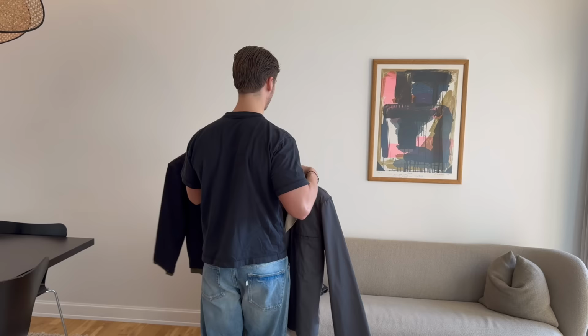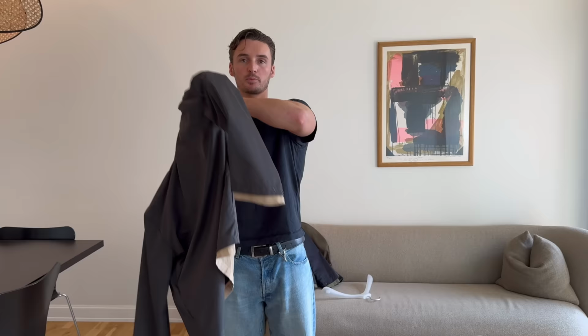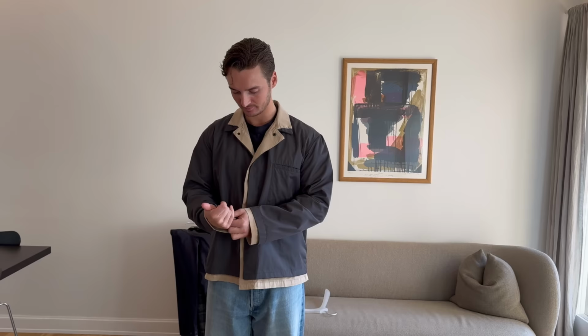And I'm very happy with how this piece turned out, actually, because we wanted to try something new, right? For this small collection for the pre-spring. So I think it turned out pretty good. So I would probably use this in a more formal attire, I think. Yeah, it's an interesting piece.